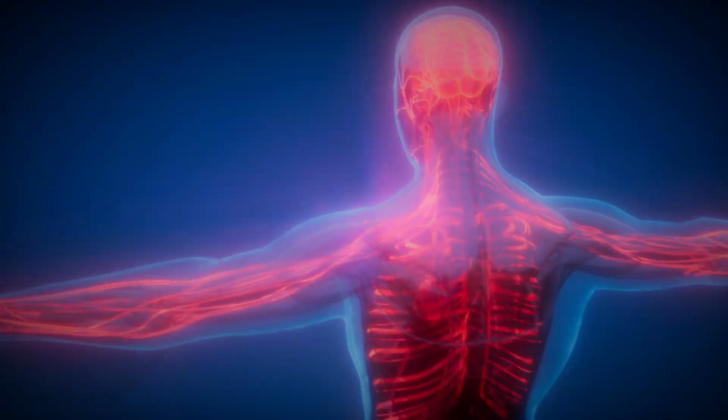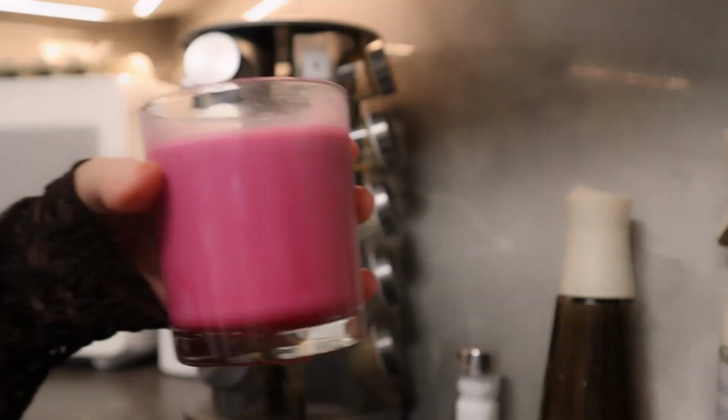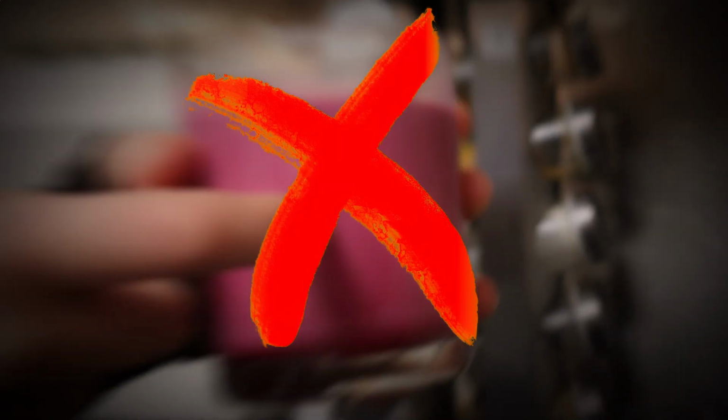Could Mark actually survive in an iron lung? Like long-term survival with all the nutrients he needs? You see, blood transports almost everything the body needs, so you might think to just drink it, but that would have been the end of them. Instead, I'm gonna show you how the solution relies on this fan and poop.